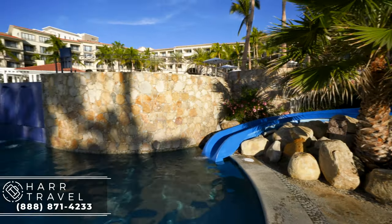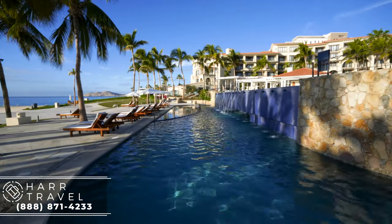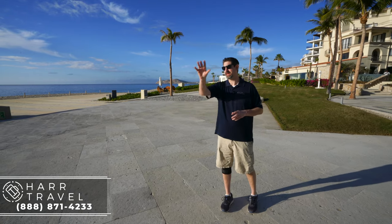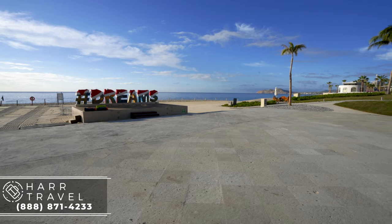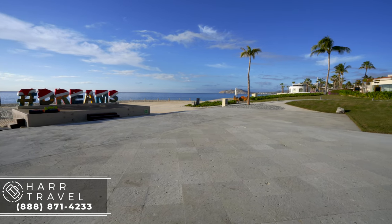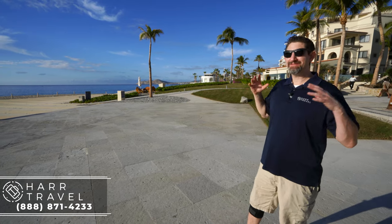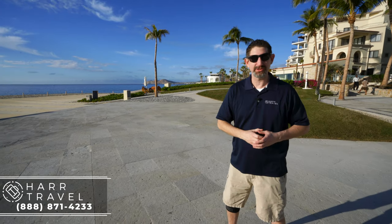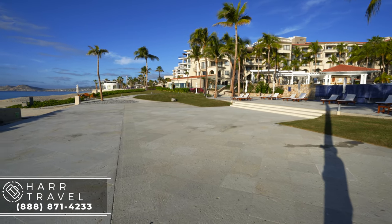So set just below the main pools and on the beach, you have this huge activities area here, and it's used for just about everything. They set up basketball right here, but what this really is, is the entertainment zone. Last night they had a fire show. It was really cool. They also had a big screen set up to have kids' movies. But if there is an activity that you can have at a resort, they do it right here. I've even had an amazing Super Bowl party right here as well.